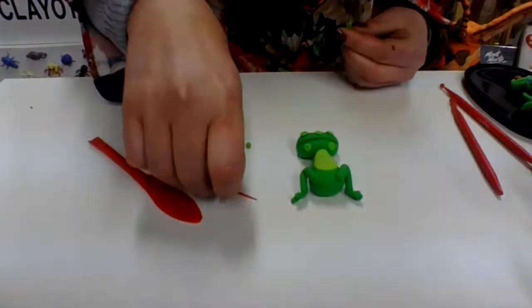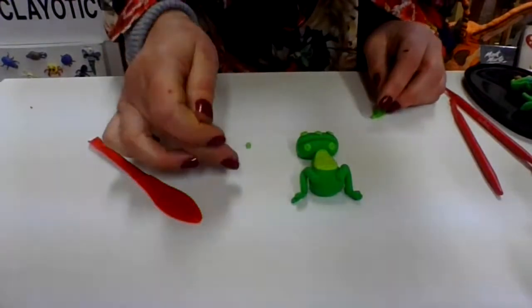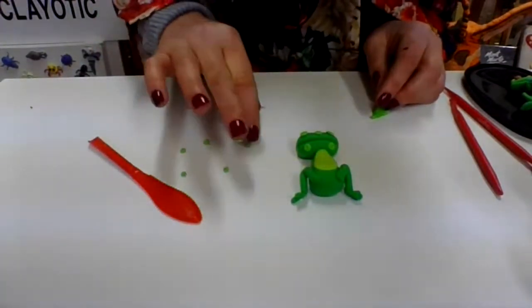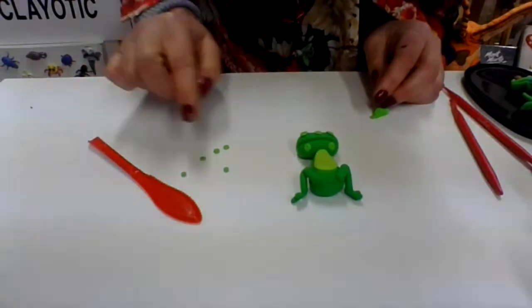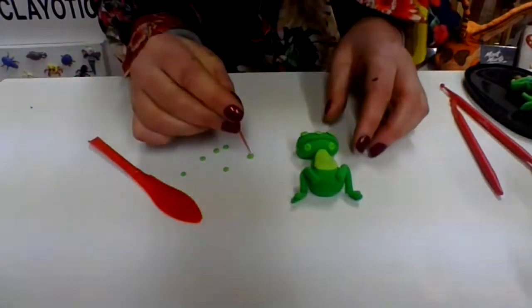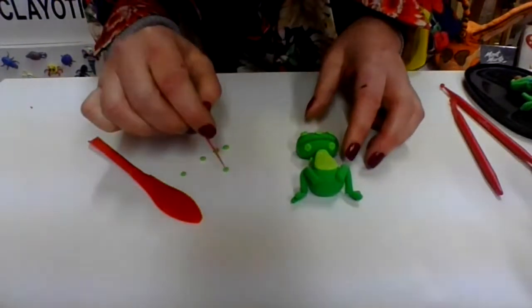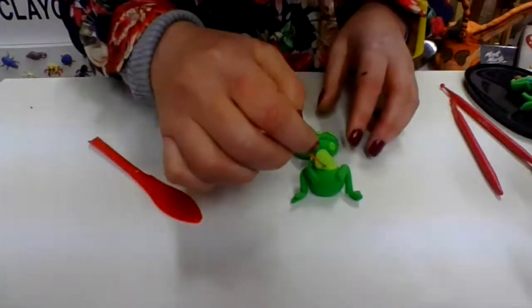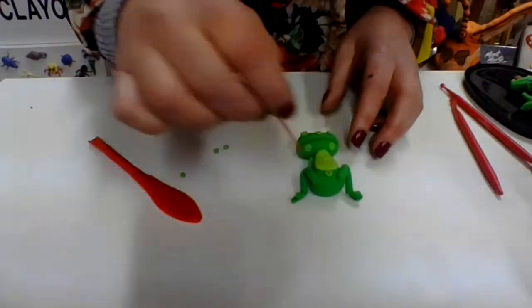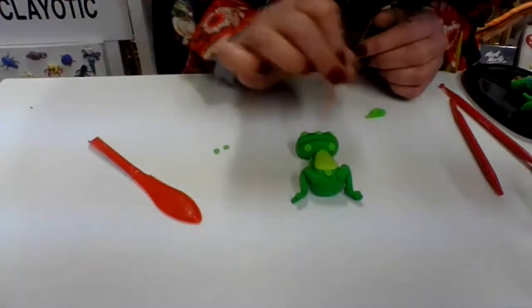1, 2, and 3. Okay, and then we get our tool again and we pick it up with the pointy edge, flatten it and then pick it up. Flatten, flatten, flatten, flatten, and flatten like that. Okay, so I'm going to just use my tool and then put it on, like that, like that. I'm going to put one just down there as well, kind of his little belly button, and then one over here, and one over there.